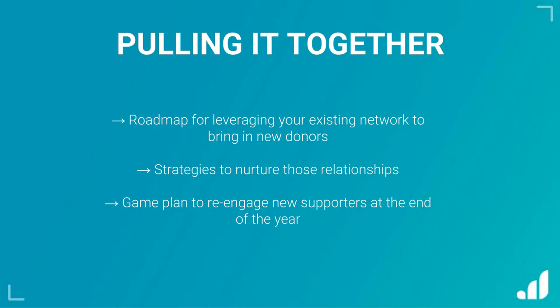Okay, so pulling it all together. Hopefully this was helpful for developing a roadmap for leveraging your existing donor network to bring in new donors through peer-to-peer. You have strategies through an email and communications plan to nurture those relationships and retain them throughout the year. And then also a game plan to re-engage those new supporters at the end of the year and figure out how their spring fundraising donor journey plays into the end of year. Of course, we used a persona in an example, and there are multiple different configurations and strategies depending on your organization's bandwidth and size, but here are just some examples you can use for your spring fundraising push.